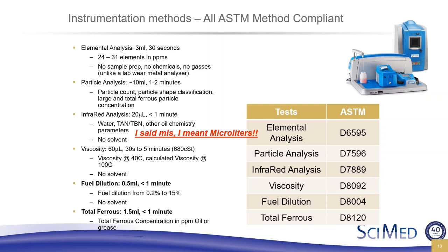Again, no solvents required. Viscosity 60 microliters, 30 seconds to 5 minutes. Now that depends on the actual viscosity of the oil in question. The thinner the oil, the faster it will produce a result. The thicker the oil, up to a limit of 680 centistokes, it'll take a little bit longer because it's a gravimetric technique.